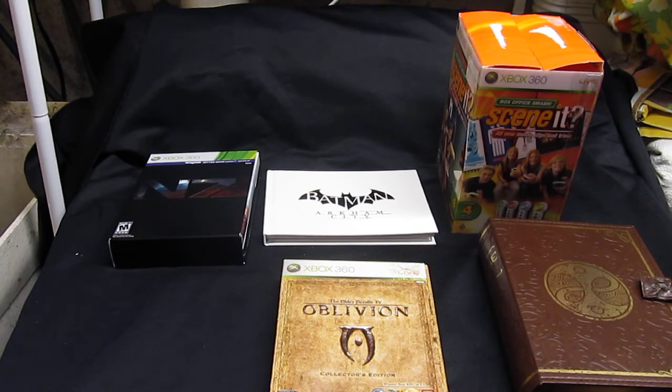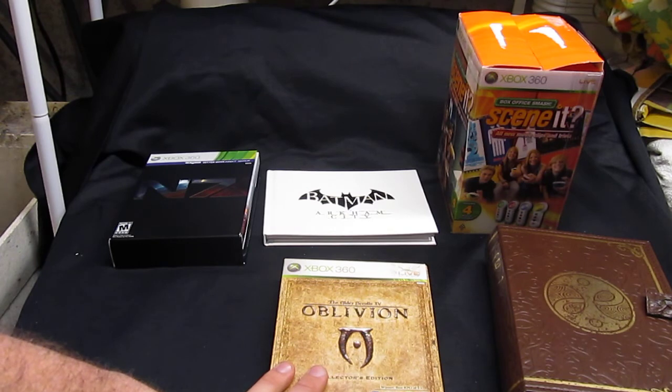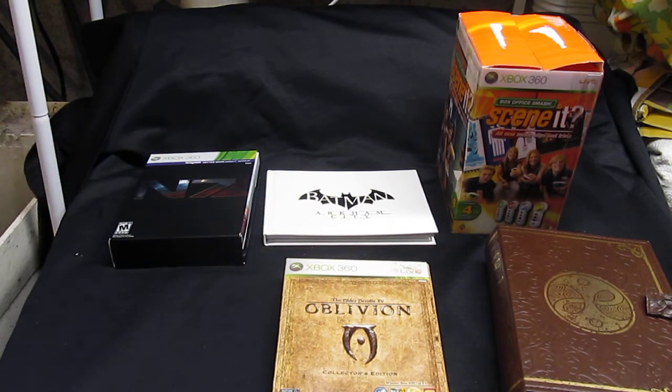If anybody, like I said, has any of the pieces missing to any of these, let me know, not in the comments, but contact me privately and maybe we can discuss something to trade for it, because I would like to complete a couple of these, especially Fable 3 and this one. Again, like I said, Arkham City I'm not really worried about. It was just kind of included in the deal.